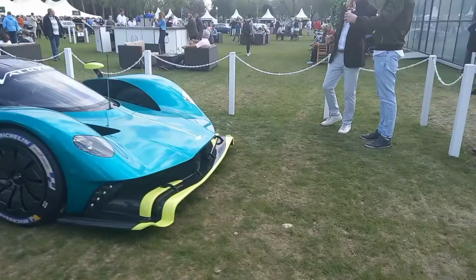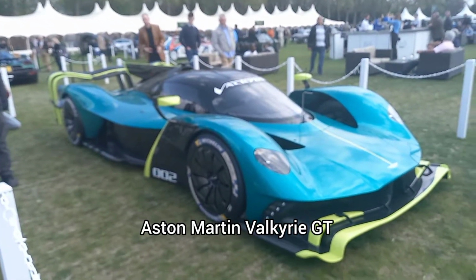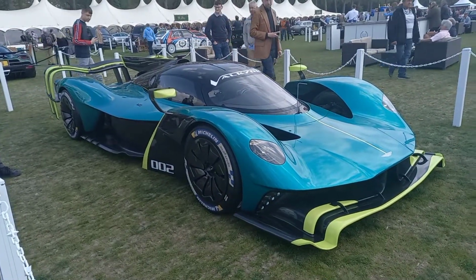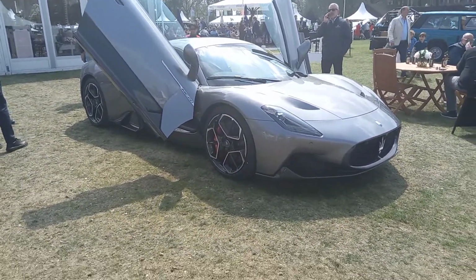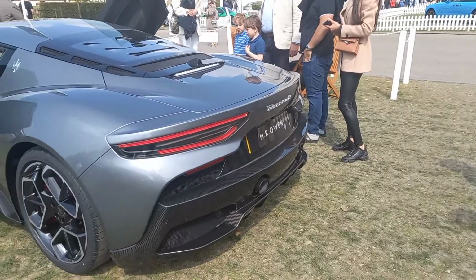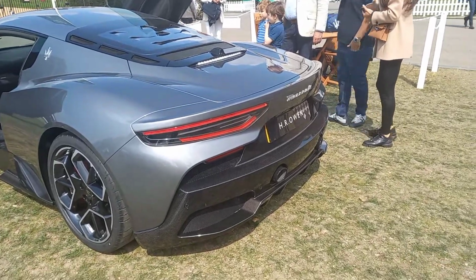Get that in mind. So Aston Martin just brought out the brand new Valkyrie GT3 car. Honestly, I actually do like it a lot. Over here we got the new Maserati MC20. I actually been in 3 of them, but I just want to see if they will ever allow me to ever sit in one. That's just a V6, guys, get that in mind.